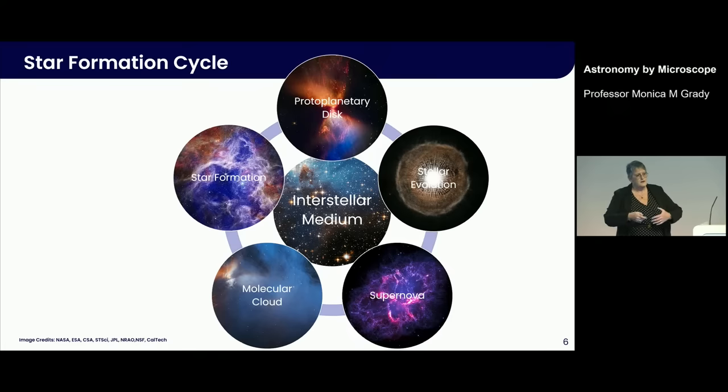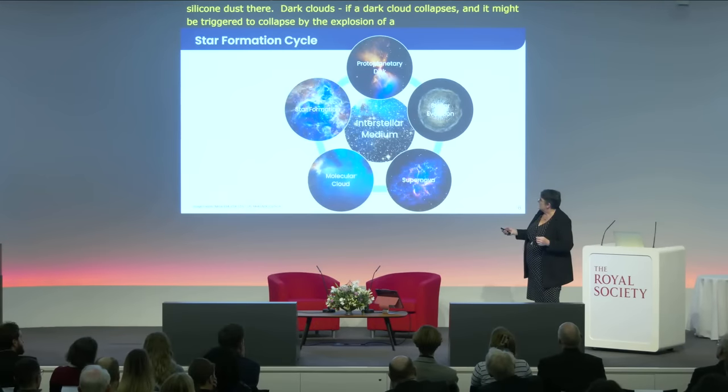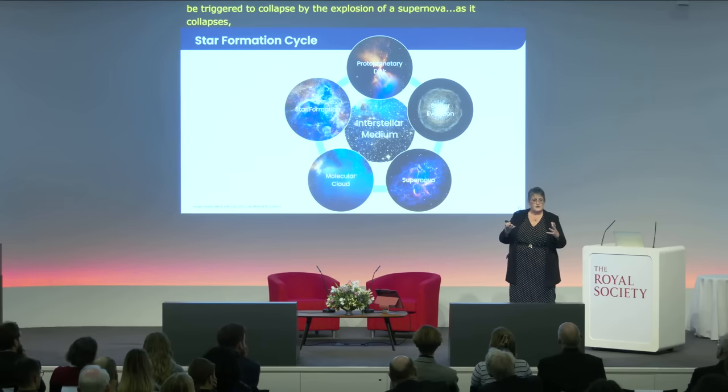And when the star explodes as a supernova, all the matter that made up that star gets thrown back out again into the interstellar medium, which isn't just the space between the stars, but that's the easiest way of thinking about it. Now, the interstellar medium, the space between the stars, the space between the galaxies, and so on. There are parts of our galaxy which have got concentrations of gas and dust. The gas is mainly hydrogen. There's silicate dust there. Dark clouds. If a dark cloud collapses, and it might be triggered to collapse by the explosion of a supernova, as it collapses, star formation happens. So you get stars.